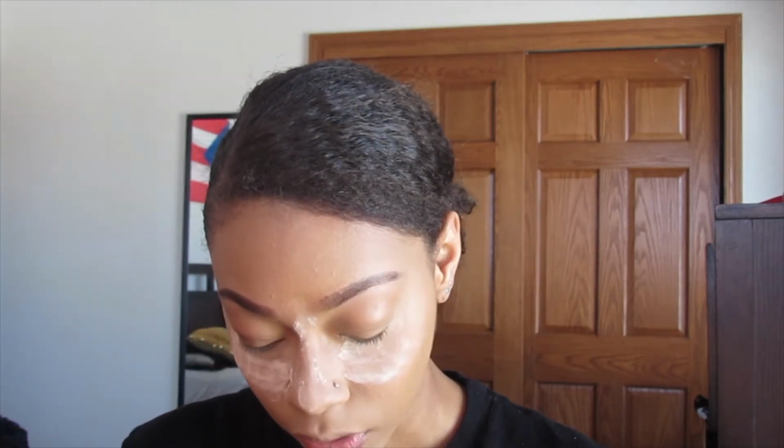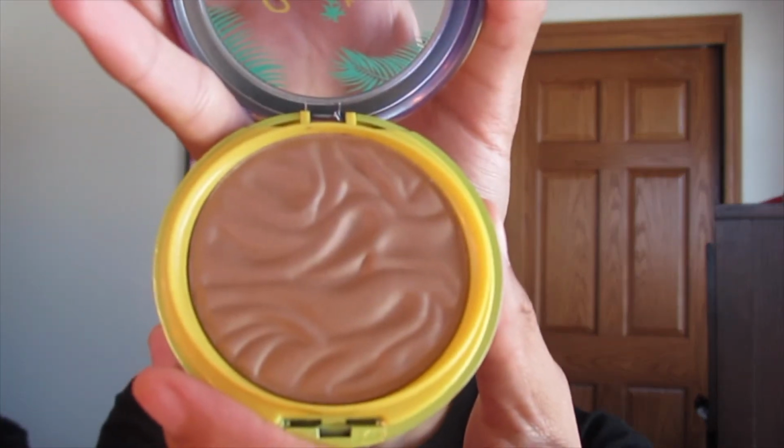It says to use a sponge applicator, but I never use a sponge applicator to bronze, so we're just going to use it how I normally would. And I got this in the color Deep. The only issue that I have with this is that it doesn't come in very many shades. Like, I want to show you guys what this looks like. So I got this in Deep, and oh my god, it's so pretty. I don't even want to touch it or ruin it. Ooh, it's very smooth.